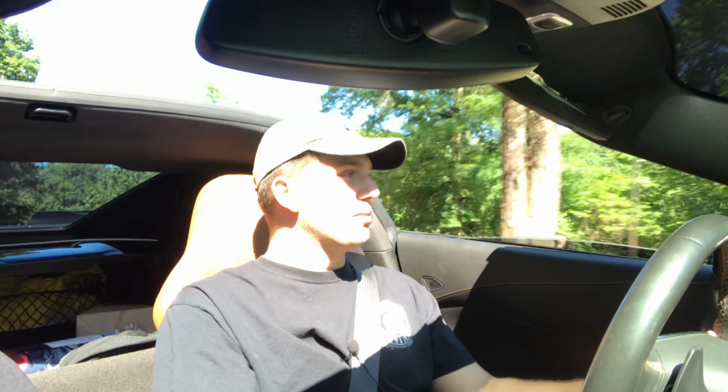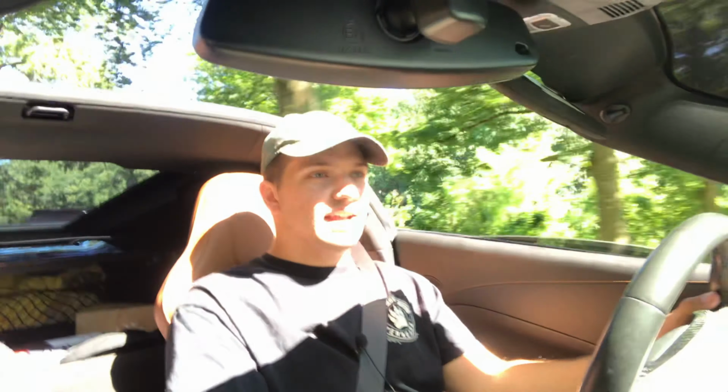One thing that also is really cool about this car is the amount of attention that it gets. I'm driving through a park right now, and I'd have to say, probably like 8 out of 10 people are just staring at me. And I'm not even doing anything. I'm just cruising. And it's one of those cars that's so iconic.